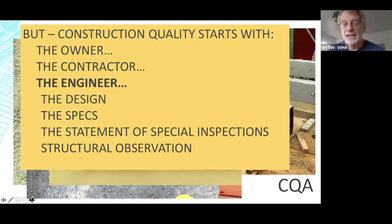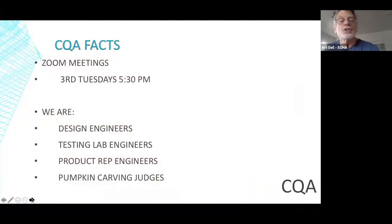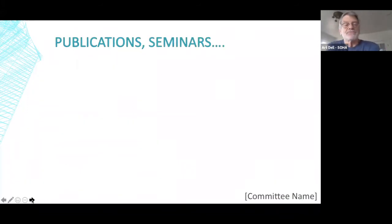The design, the specs, the statement of special inspections, and of course, the structural observation that the structural engineer actually does. So we meet on the third Tuesday at 5:30 p.m., currently by Zoom. Our committee has design engineers, testing lab engineers, product rep engineers. We don't currently have any representatives from contractors or building officials, but we'd love to get some. We are also pumpkin carving judges, and apparently we're going to be judging the gingerbread house.